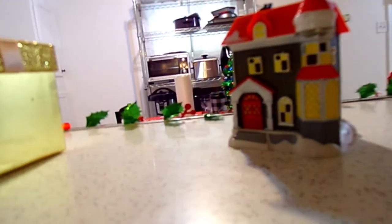I got these from Dollar Tree, and they're made for like electric candles. You could take this off and put electric candles in it to glow it up or whatever. So yeah, you can find those at Dollar Tree. So I did get some type of like a village, so to speak, but it's cute.